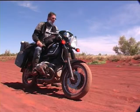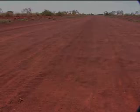Yep, just got lots of corrugations here, just bouncy, bouncy, bouncy all the way.